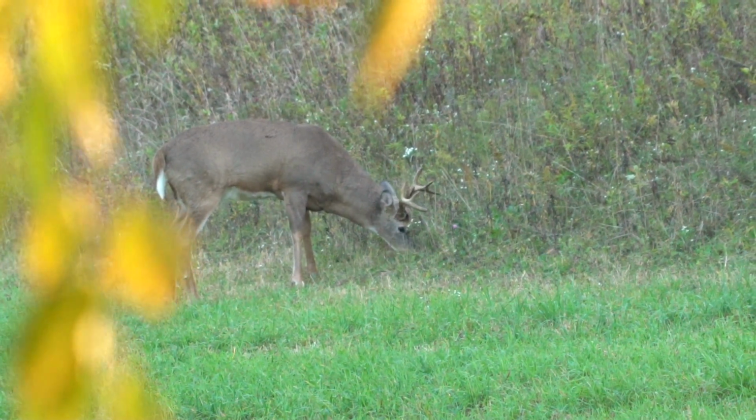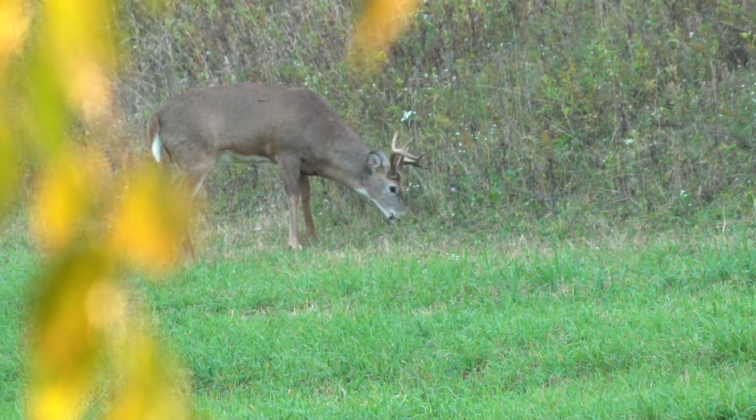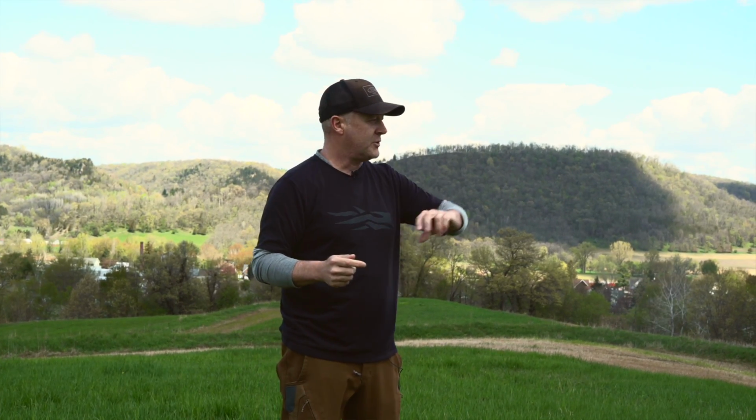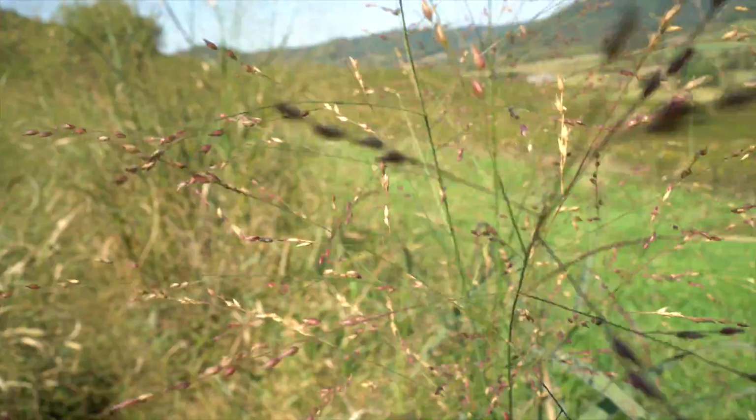We get to hunt those edges. This represents the food. We try to make this last all the way through January, February out here. We're screening it in with switchgrass because that's a low cost option. We should have that to 4 feet high at the end of this year, and that switchgrass should be 7 to 8 feet tall at the end of the next summer, and then we can maintain that for 10 years.